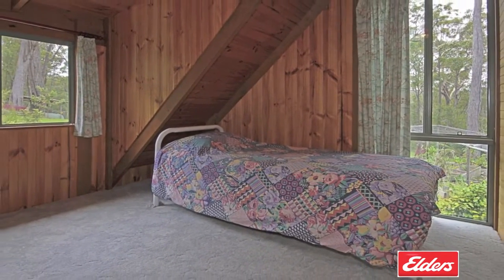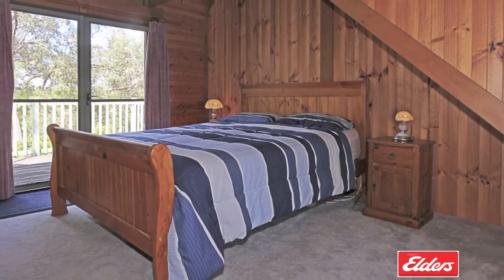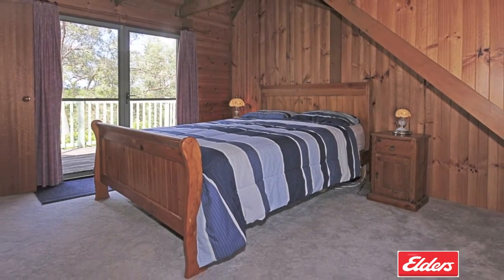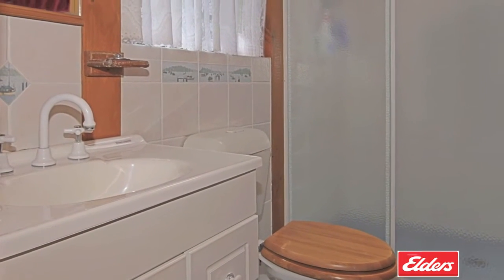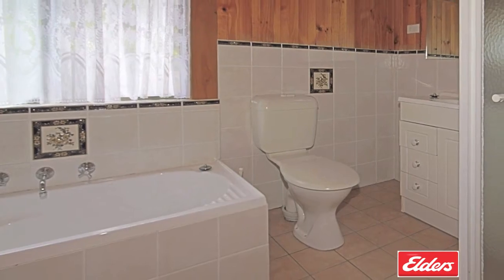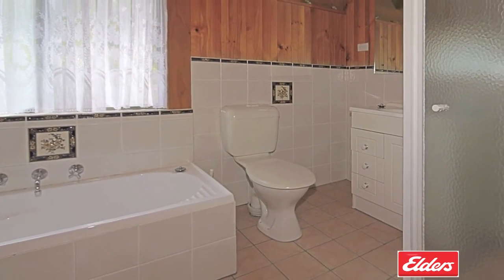On the upper level, you'll find three generous bedrooms. The master features a walk-in robe and a private river view balcony, as well as an ensuite bathroom. The main bathroom is spacious and features a bathtub and separate shower.